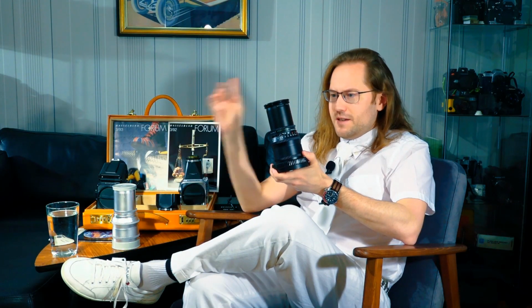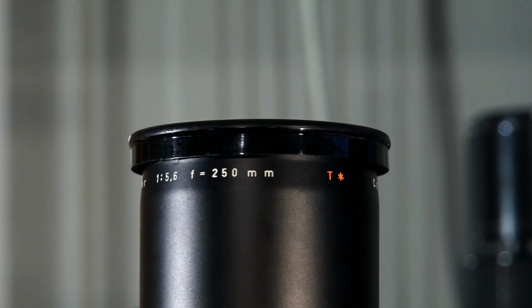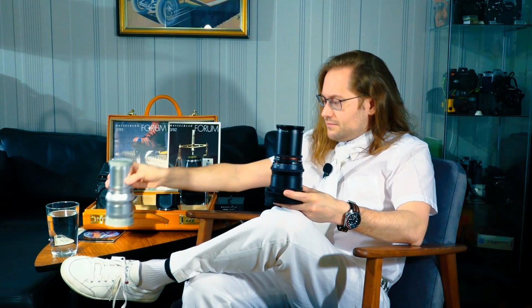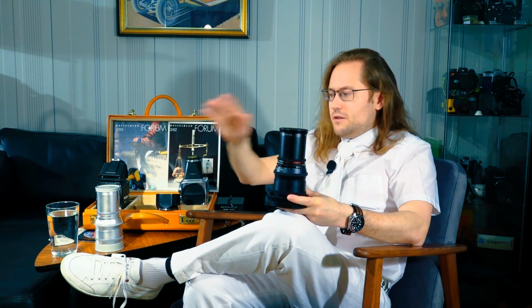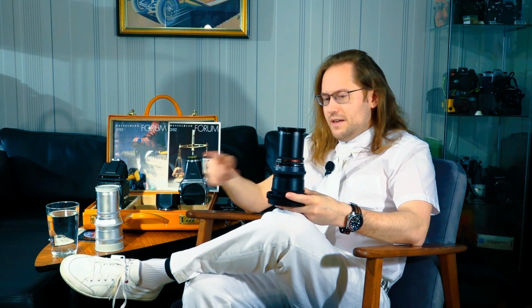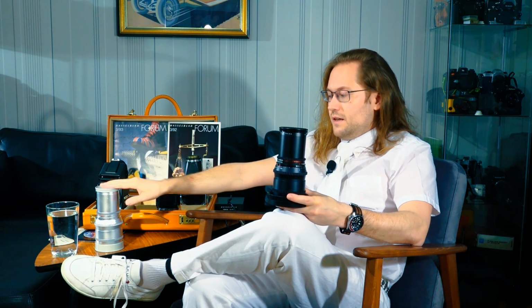There is one specific little marking that you should pay close attention to on the black version that is absent on the silver version, and that is that this version has the still-used Carl Zeiss T-star lens coating, which the silver version does not. That, I think, is a fact that has flown under the radar in a lot of Carl Zeiss lens trivia, because these two are many times priced at the same level. So basically you can get either of these two versions for the same price, with the crucial difference that this one has the T-star anti-reflective coating and this one does not.